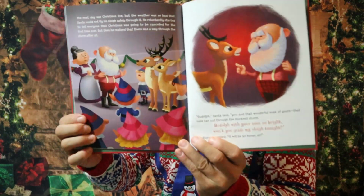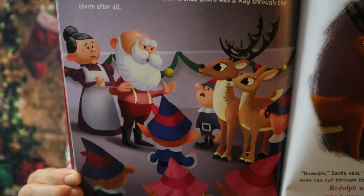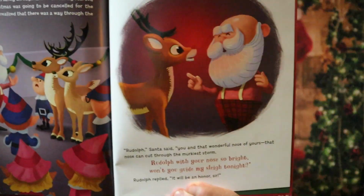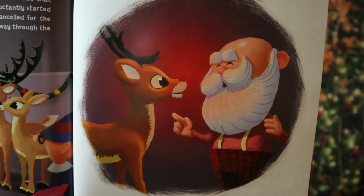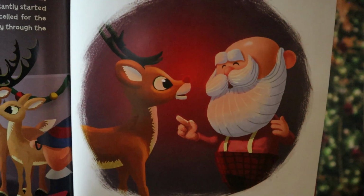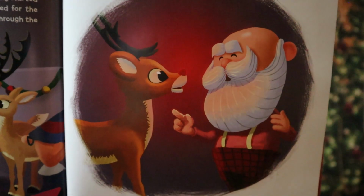And there it is. Check it out. So Christmas was almost canceled. They're concerned the storm is massive. It's mega. You can't even get through it. Might be the first time Christmas is ever canceled. But Santa had other plans. Take a look as he talks to Rudolph and he says, "Look, Rudolph, with that nose so bright, you can go ahead and guide us through the storm. It'll be like headlights on a car." And Rudolph says, "I accept." And he is honored to do so.